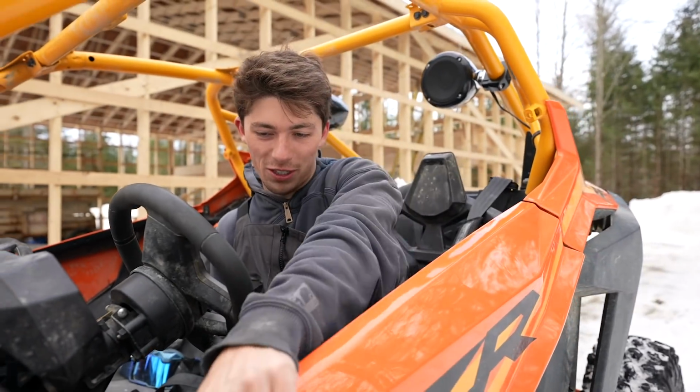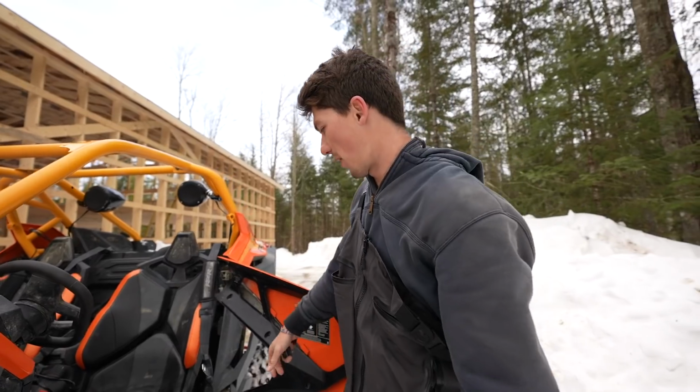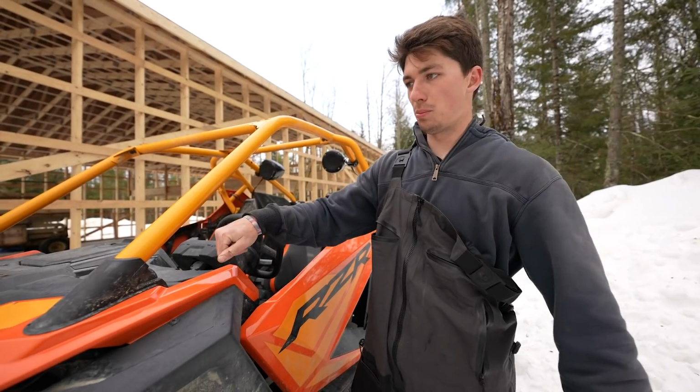All right, well, she works. Knock on cheap Polaris plastic. None of the codes were showing up that I was expecting. Knock on cheap Polaris plastic.